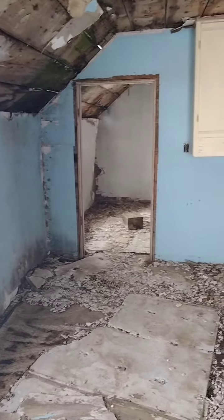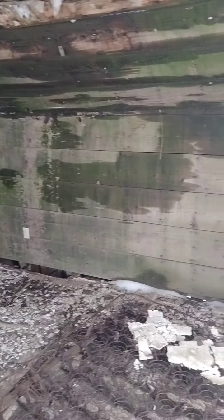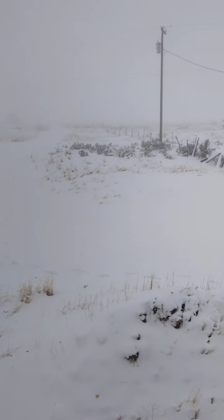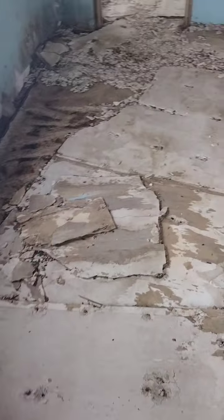Starting out here upstairs in the upstairs bedroom. And there's a couple things I really liked about it right off the bat. Not only did I like how the walls angle into the roof there, but I also enjoyed just how big this room was. It's pretty unique to see a room as big as this in these old farmhouses. They typically built the room small back in these times. But nonetheless, I really enjoyed it.